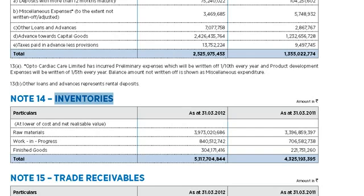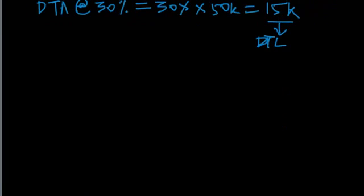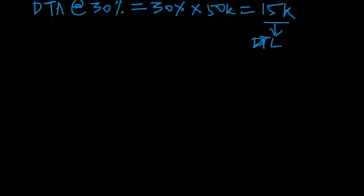So how do you know that? Now, one key ratio that will tell you how slow or fast a company is able to sell its inventory is called the inventory days. There's a formula, a ratio called inventory days, which will tell you how fast or how slow a company is able to convert inventory into sales.